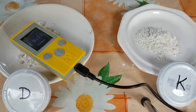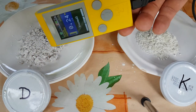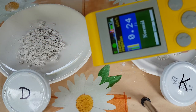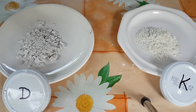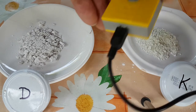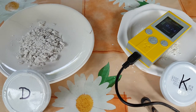Okay, so let's try moving that over onto our other sample here. Have we got something to wipe this off? Yes. I'm moving it closer now. What are we getting there? So you move it closer. So we just wipe that off. So we're going to park that on the so-called untreated sample. Let's see what we see.